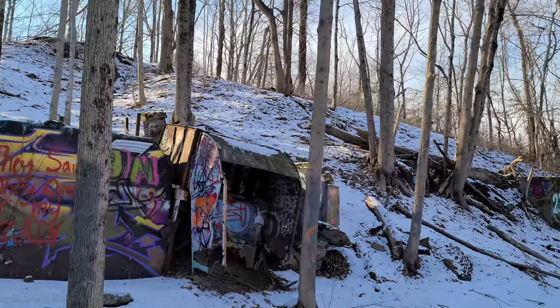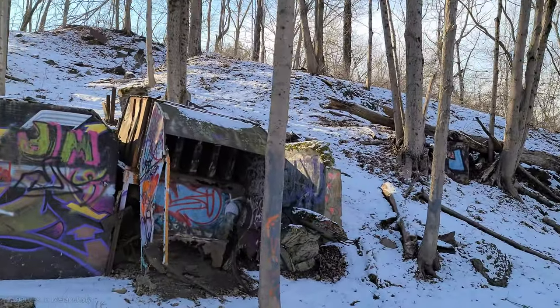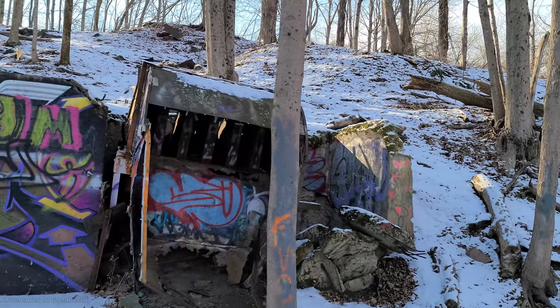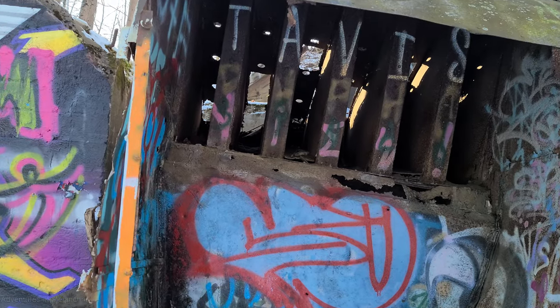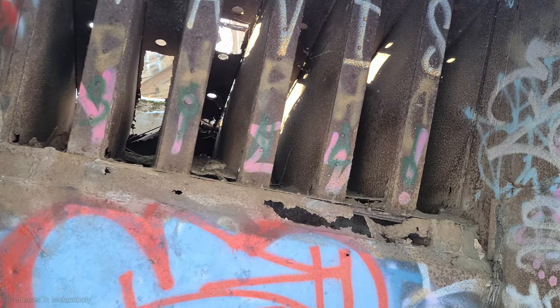I'm not sure what this is here. It's definitely some sort of machine. I don't know if this was a rock crusher or what, but it definitely looks like something you wouldn't want to stick your hands in when it was running.